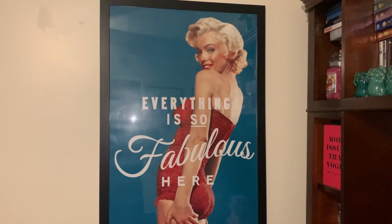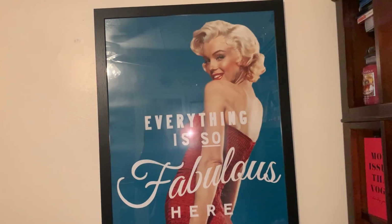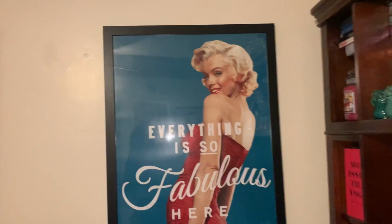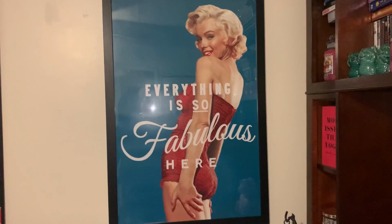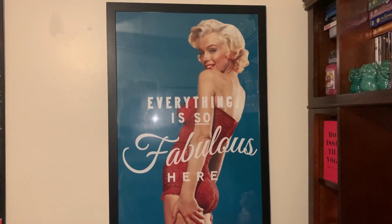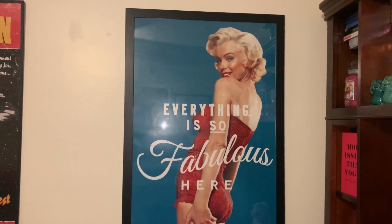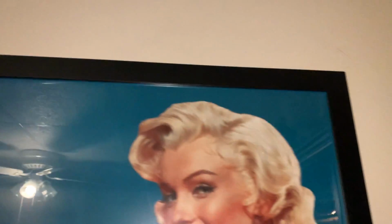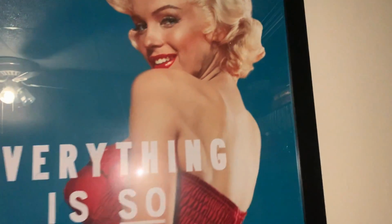The normal price on this print unframed is about $50, some ridiculous amount like that, I guess because of the copyright. Anyway, I was able to get this plexiglass frame from Michael's for $12.99, so $15 with the tax, and then for the poster I paid $30 with the shipping. Now you can see this is a very wide framed poster. It is a little heavy, even though it's plexiglass.